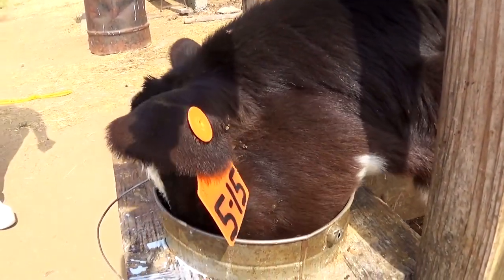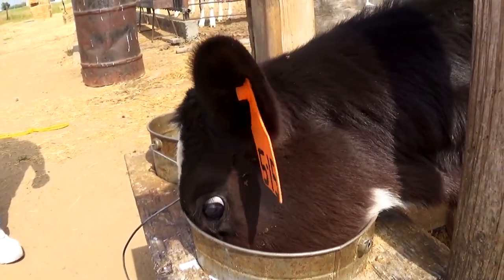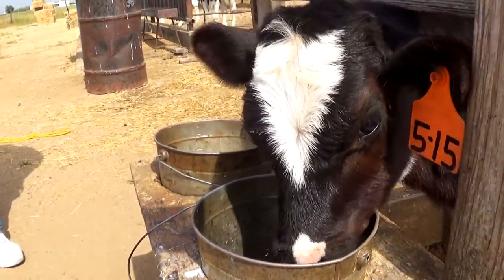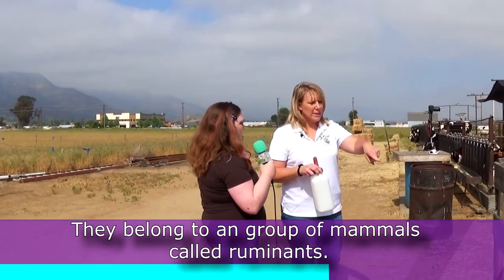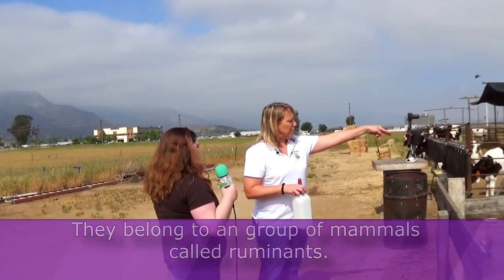The orange tag in her ear, the 515: instead of naming the baby cows, we number them. That means that was our fifth cow born in 2015. So the last two numbers are the year they were born in. The other number is what order they were born in. And then this other one is about 3 weeks old, almost a month old. The three babies over here are 3 days old.